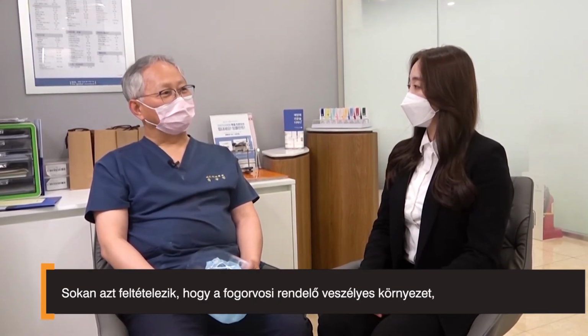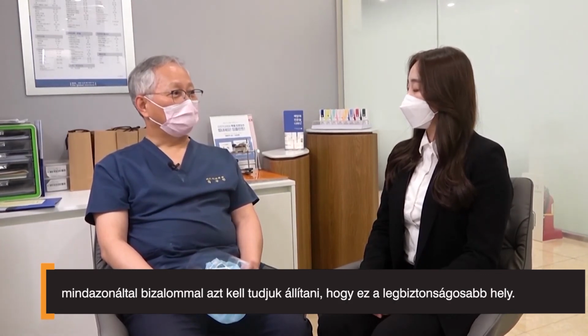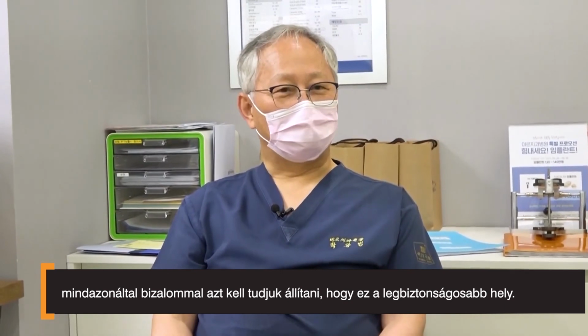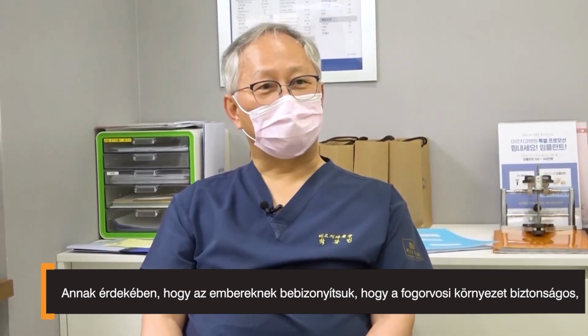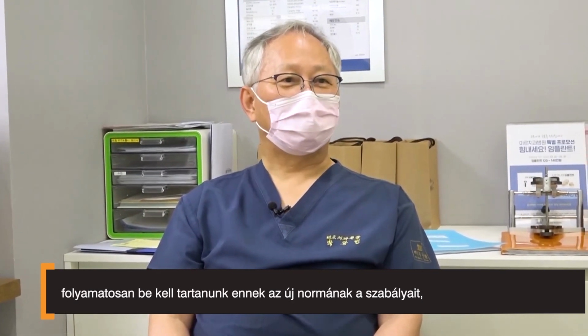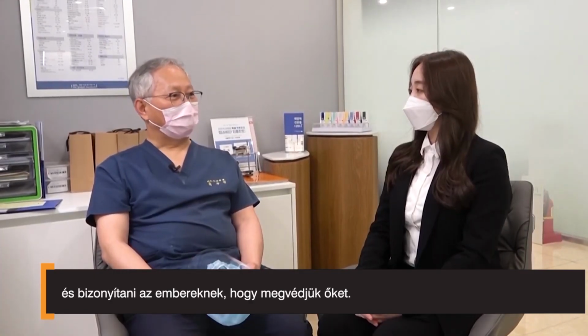So many people assume that dental clinics are dangerous environments. However, we should be able to say with confidence that our clinic is the safest place. In order to show people that our dental environment is safe, we need to keep following these rules of the new normal era and prove to people that we are protecting them.